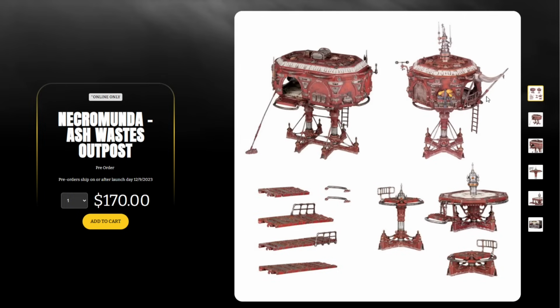These things have sold horribly. You can buy the entire Ash Waste box set on the internet right now for like $160. You get multiple of these hab modules. You get a set of this as well. You get 2 full gangs. You get 2 sets of vehicles, 1 for each gang. You get the rule book. You get the dice. You get literally cards, everything you need to play for less than this price right here.